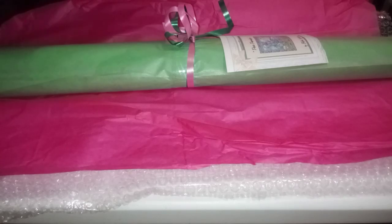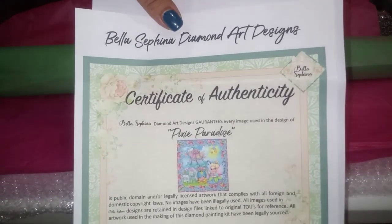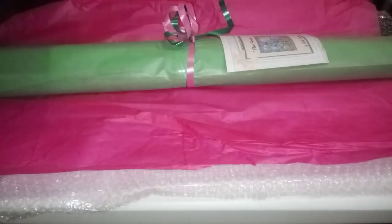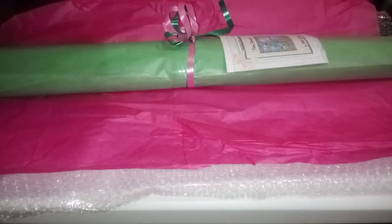Then you get a certificate of authenticity to let you know that all this artwork is legally purchased and she's allowed to use it. So Pixie Paradise was created using four purchased art sets from four individual artists with three inclusive commercial license TOUs with no limits and one inclusive commercial license TOU of 200 units. No art images required extended license permits for this design.